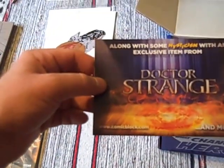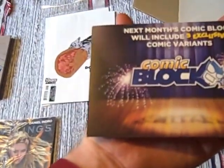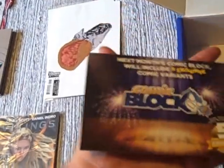We've got an advert for next month. We're going to have Doctor Strange and mysticism, whether that's a theme or not for the first time, who knows. And 3 comics and 5 exclusives, probably including the comics. So that'll be an interesting month. But this is the September box, I said.